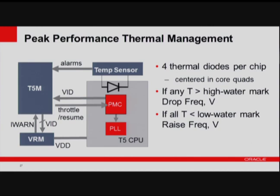I'd like to transition now and talk about peak performance thermal power management. So we've actually put in a feedback control system, this is all in hardware, to manage thermals. Basically we have 4 thermal diodes placed in the 4 quadrants of the chip centered in the core hotspots. And if any of these temperature sensors is reading a temperature above a high water mark, which is set based on reliability limits, then we'll drop the frequency and voltage of the chip. Conversely, if all of the temperature sensors are below the low water mark, we'll bump up the frequency and voltage of the chip. So you can see that what this feedback control system acts to do is, at any moment in time, push the frequency, push the performance to the maximum level allowable in the system.